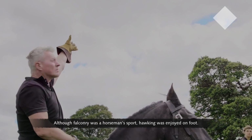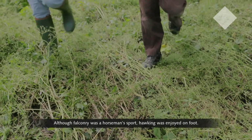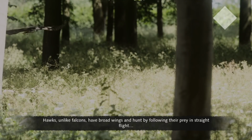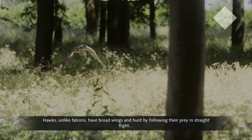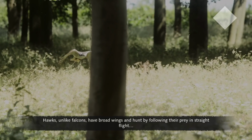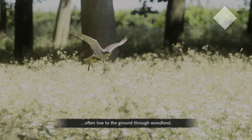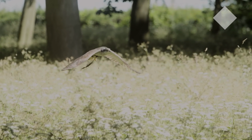Although falconry was a horseman's sport, hawking was enjoyed on foot. Hawks, unlike falcons, have broad wings and hunt by following their prey in straight flight, often low to the ground, through woodland.